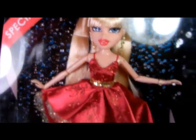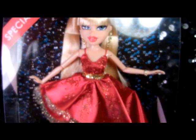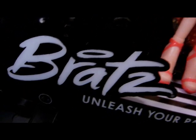Here's the front, the full thing. As you can see, it's kind of like a classic Bratz box shape, whereas all the other dolls for 2013 kind of have a really new packaging style. This one has that classic trapezoid shape. It's cellophane, the whole thing. You can see through it. So that I thought was really cool. And there's the logo on the bottom. It just says Bratz. Unleash your passion. Doll stand included, and you can see the base of the stand there, and then the stand part underneath her feet.